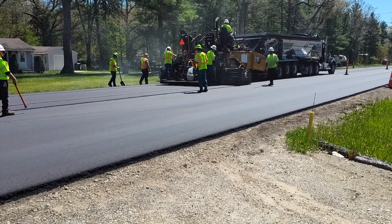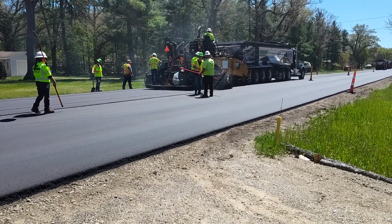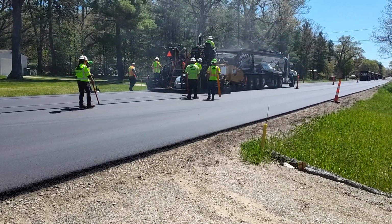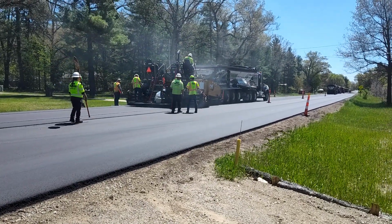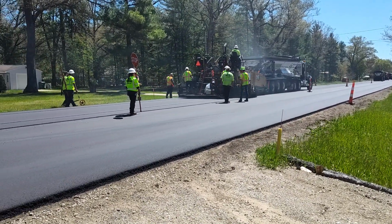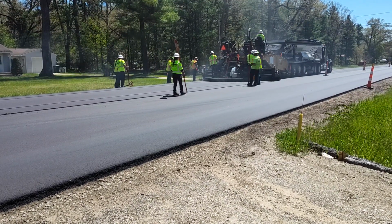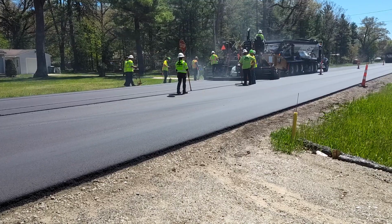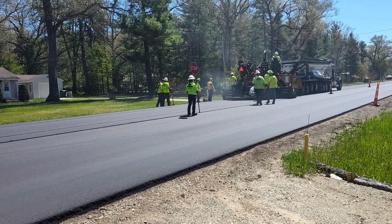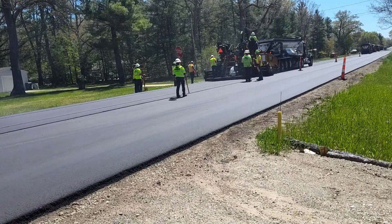Stick that center line, temporary center line down. I wonder how he measures how far apart to put those dots. Yeah, I guess. Okay. Cool, huh?